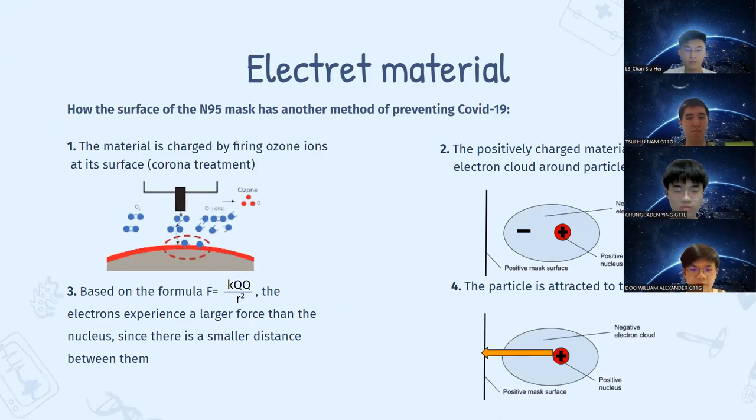One feature of the N95 mask in particular is that there's this electrostatic method of filtering in the mask. I'll briefly introduce this process and how it can filter small particles. First, the surface is charged by a method called corona treatment, where ozone ions are fired at the material to make it charged. Then when this charged surface is near particles, since electrons exist around protons and electron clouds, they'll be distorted and pulled towards the positively charged mass.